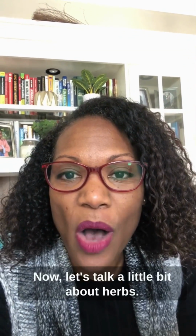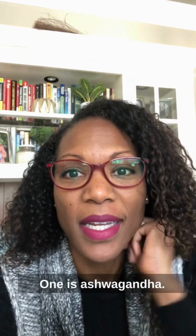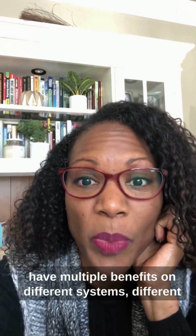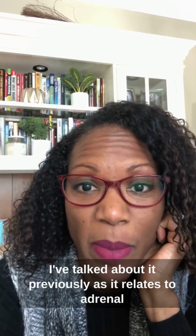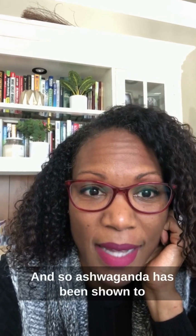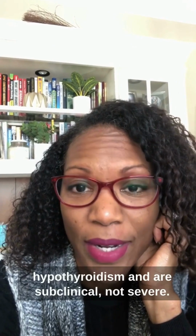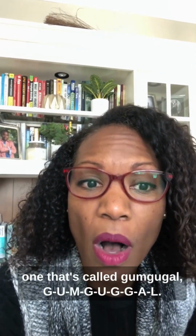Now let's talk a little bit about herbs. There are a couple in particular that I just want to call out here. One is ashwagandha. Ashwagandha is an adaptogenic herb that can have multiple benefits on different parts of your endocrine system. I've talked about it previously as it relates to adrenal health, but not yet as it comes to thyroid health. Ashwagandha has been shown to improve thyroid function for people who have hypothyroidism and are subclinical, not severe. And then the second herb is one that's called guggul.